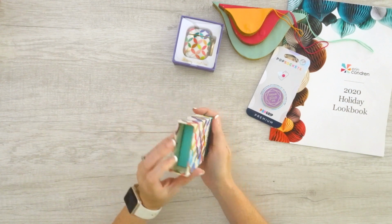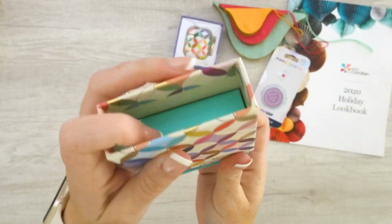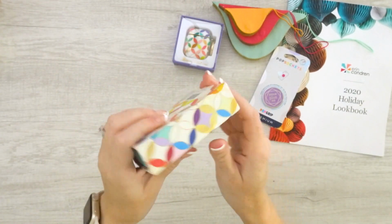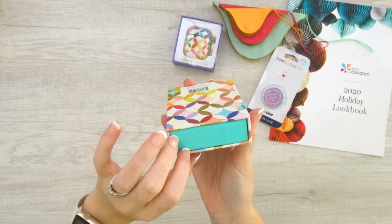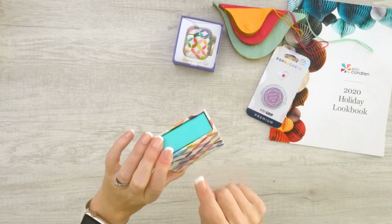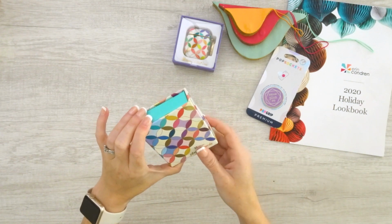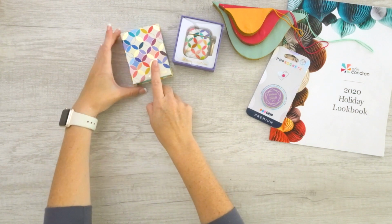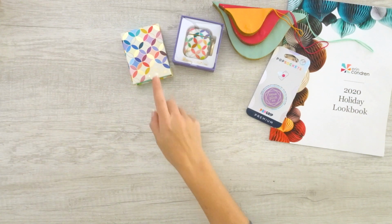This box is a thick box. This will not rip. There's no way. I mean, this will survive a camping trip for sure. And I absolutely love the thickness of this. I really wish that the planners actually came in a box that was this thick instead of that thin cardboard, because that would be really cool. But I love that deck of cards. I'm so excited to share that with you guys right now as well.